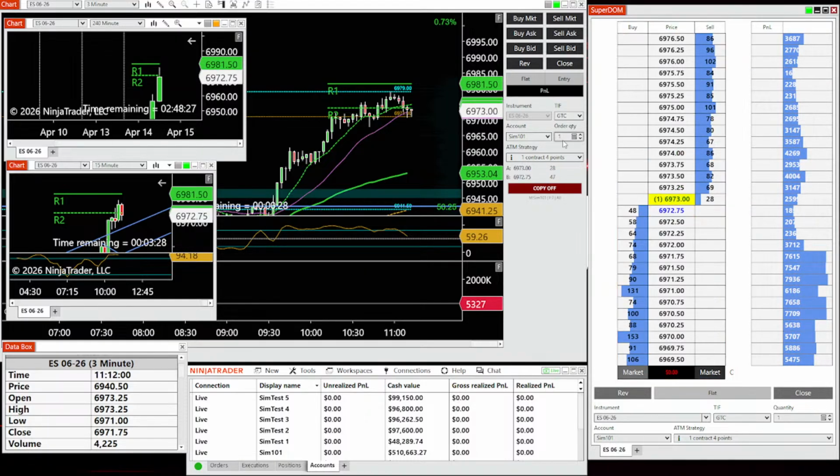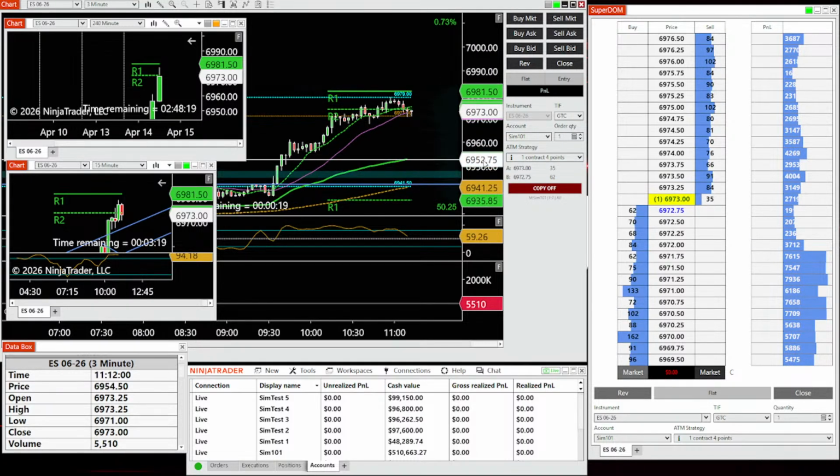Trying to double bottom, to get back above 73. 73 to 83. 70, we did the 70 to 80. We did it twice.